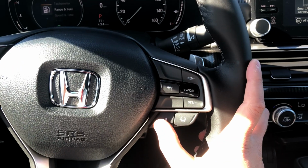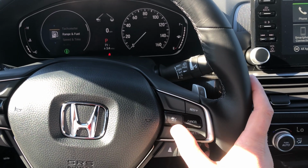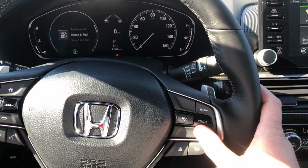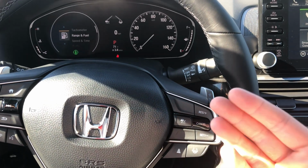We also have your adaptive cruise control. You got your cruise control button right here. You select that, it's automatically going to bring you up to 25 miles an hour. And you can adjust the speeds from there or just maintain that speed that you're going.